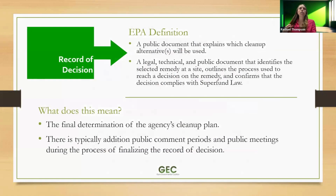After the public comment period with the proposed plan, we move into the record of decision. And the EPA defines the record of decision as a public document that explains which cleanup alternative will be used, okay? So just a short little recap. We have defined the problem. We looked at all of the feasible solutions to the problem. The EPA proposed their preferred solution. And now this is when the EPA is actually selecting their cleanup alternative.